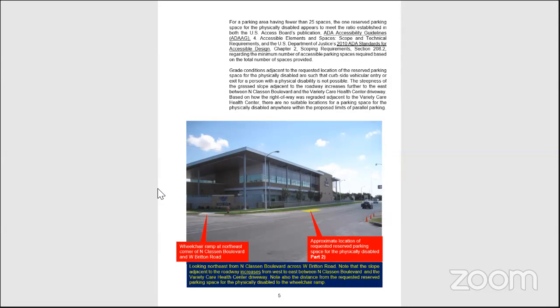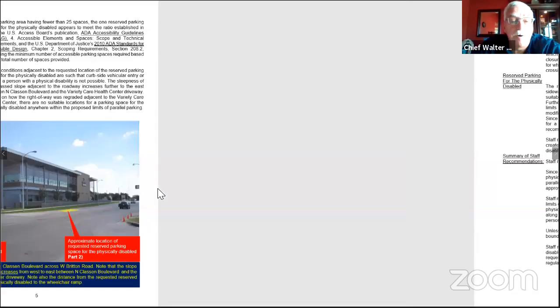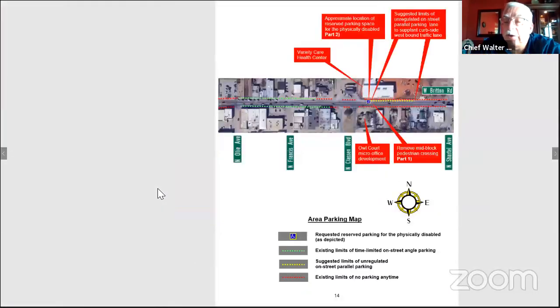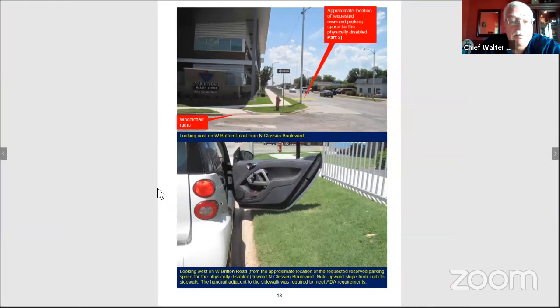Other than that, I'm happy to answer any other questions you may have on the application. So, staff, just to clarify, I'm looking at the picture on page 18 with the open door. There you go. And so what I hear is for an ADA space, this right side of a vehicle needs to have a flat area so a ramp could come down and then the person could go off the ramp onto the sidewalk. Is that how an ADA space is supposed to be, sir?